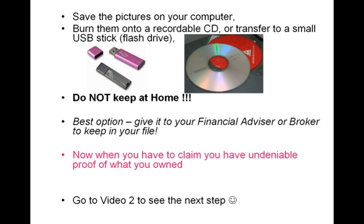The best option is give it to your financial advisor or insurance broker to keep in your file, because this way, when you have a claim, you have undeniable proof of what you've owned. And when you lodge the claim and you get your broker to work on your behalf to help you with that, you have a record of everything you owned, and there will be no dispute about that.